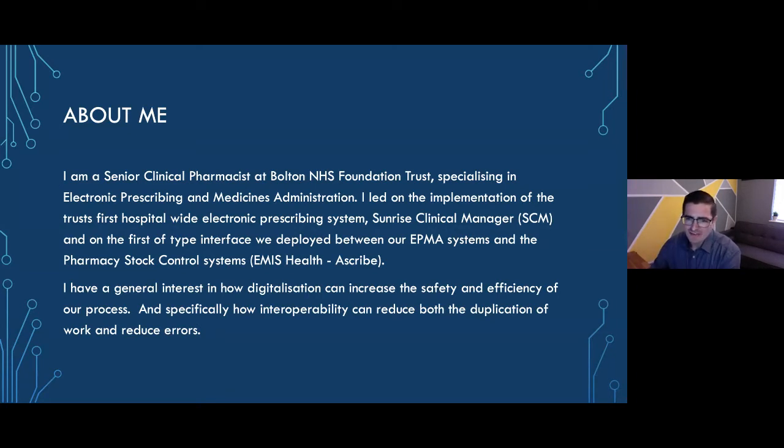I'm interested in all areas of digitisation, but particularly anywhere where we can increase the safety and efficiency of our processes. I wanted to increase our interoperability so we could reduce duplication of workloads and reduce any transcription errors that occur as a result of needing to do that. It's important to point out as well that this was a team effort, so a lot of work went into it, both from Allscripts, from EMIS and from the team here at Bolton. With a special thank you going out to one of our ePMA pharmacy technicians, Chris Lindley, who had a huge amount of hands-on support for the interface work. So a big thanks to everyone involved.